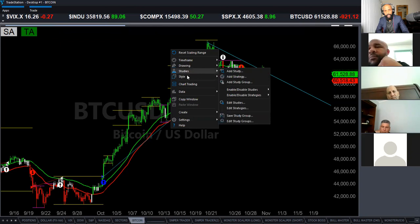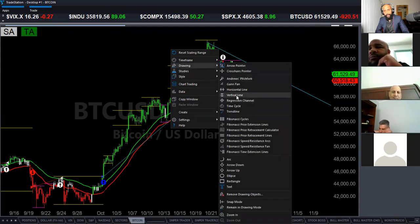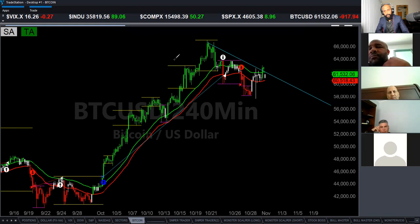Look at this here. We'll create a channel here. Right, here is a channel. Usually it's not perfect, but the price made a high, came down to the bottom of the channel, went back up, came down, went back up. So there's a good chance that the price will come back down to this area here, go up and do something like this until it decides to break up to the upside, break resistance and move higher. You guys see that?